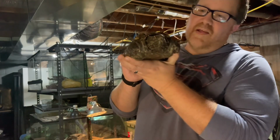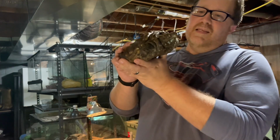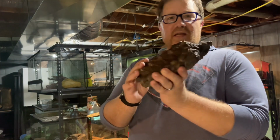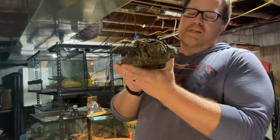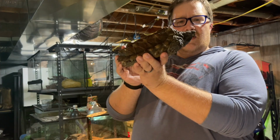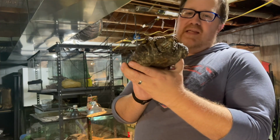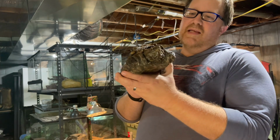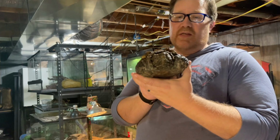This is an alligator snapping turtle. These awesome ancient creatures with their spiny shells can live to be over 100 years old. This little guy right here is only about 5 or 6 years old right now. Still pretty big for his size, but he has a lot of growing to do.